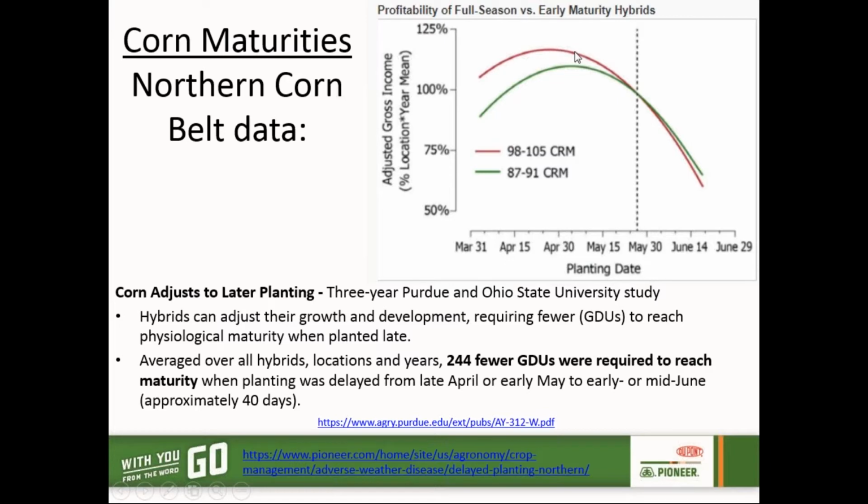So, in this example here, the red line is our fuller season maturities for the northern corn belt, giving us our highest yield potential throughout our early planting window, and then throughout basically most of the month of May. The green line here is our earlier maturity hybrids, showing that our yield potential just isn't there as we go from a higher maturity to a lower maturity hybrid.